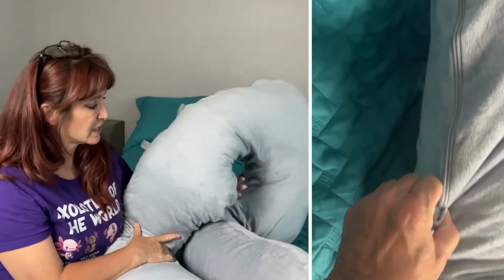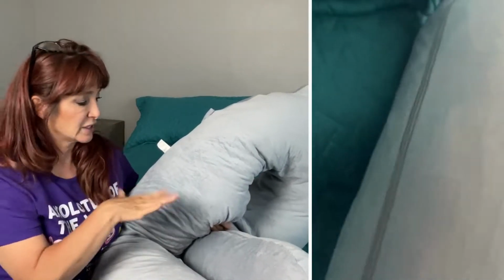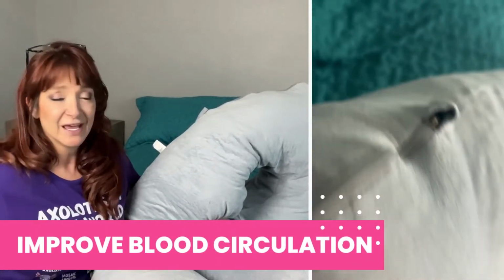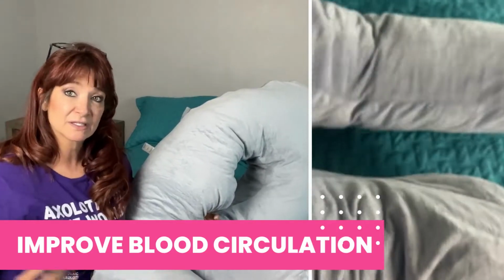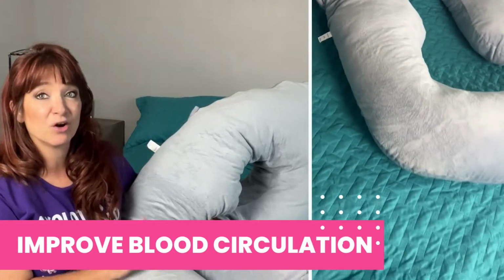When I got in this, I was so impressed with how good it felt. I could move around and find really different comfortable positions. I have a lot of lower back pain, so I can throw a knee over this, and this is gonna relieve some of my own personal back pain. So I can imagine being pregnant, how cool this would be.